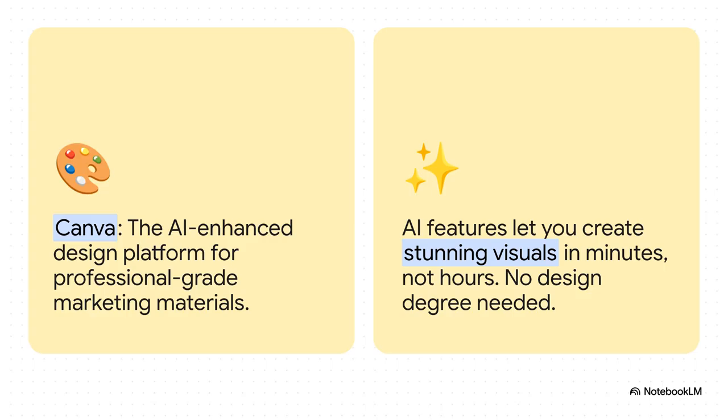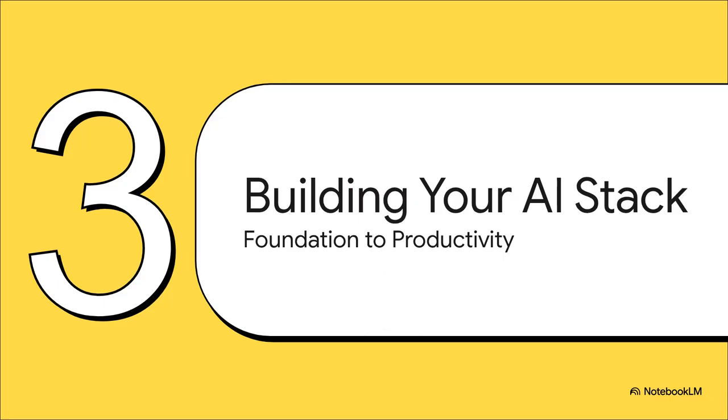It's like having a design agency at your fingertips. So look at that. With just those 3 free tools, you're already saving time, you're improving quality, and you're getting comfortable with AI. Now, let's build on that amazing foundation. Let's see how a pretty small investment can create a powerful, integrated system that starts automating your core operations.